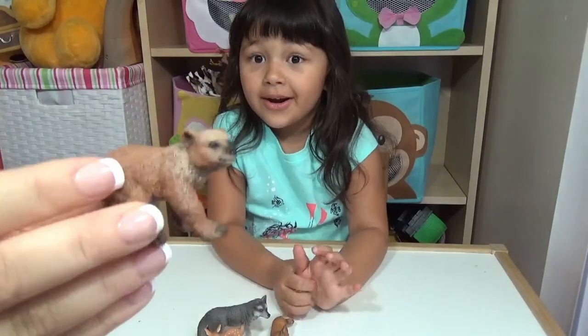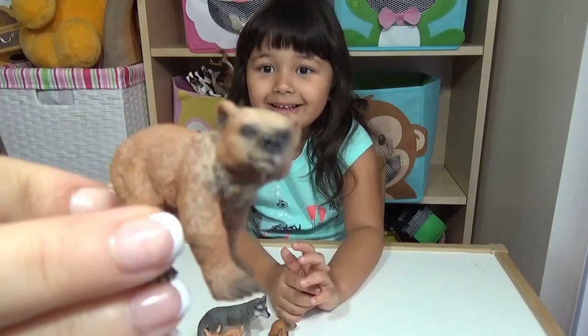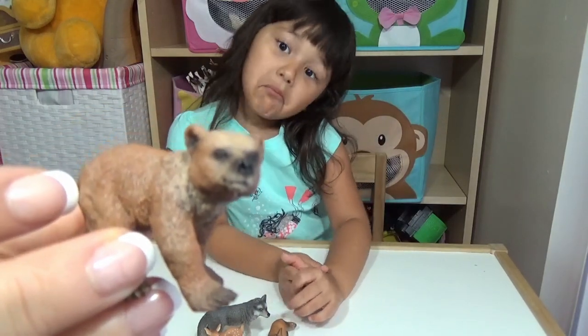Bear. Is that a grizzly bear? That's a grizzly bear. Is grizzly bear big and scary? Yeah. And they live in North America. Grizzlies are North American animals.